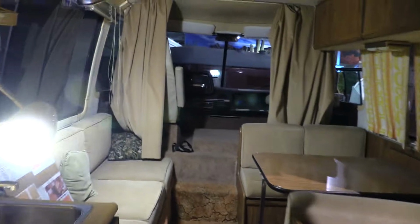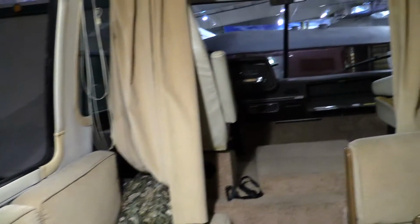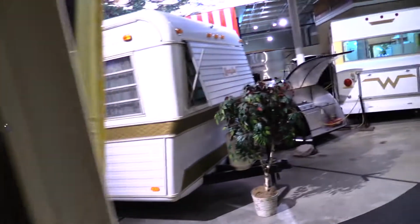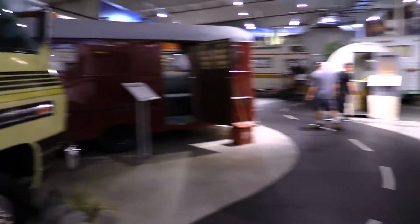Refrigerator and a freezer. You got a little bedroom back here. Those have a nice following of people that still love those.